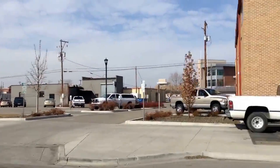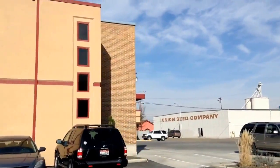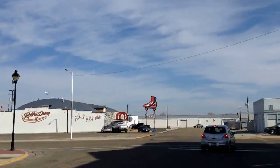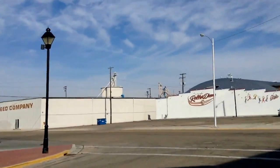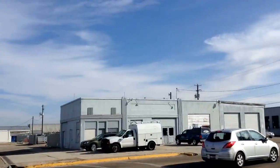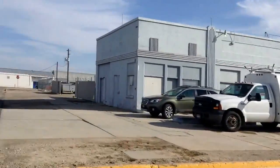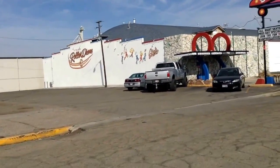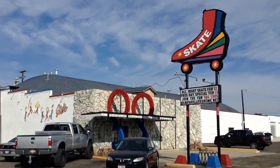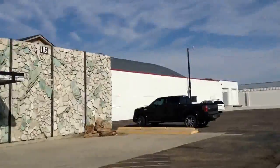Oh, the police department. Wow, that's a nice big building. The Rollerdrome. Gotta stop here. All night skate, February 12th, President's Day special. NampaRollerdrome.net.